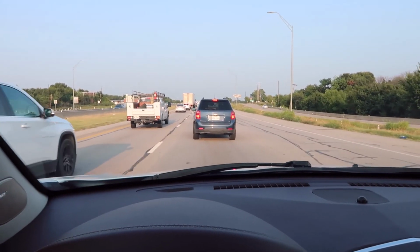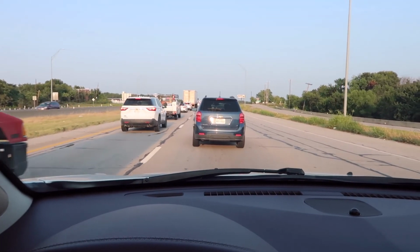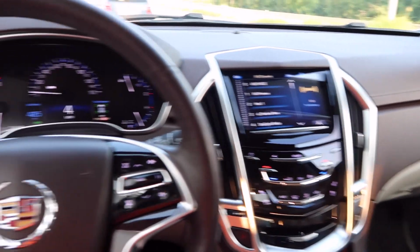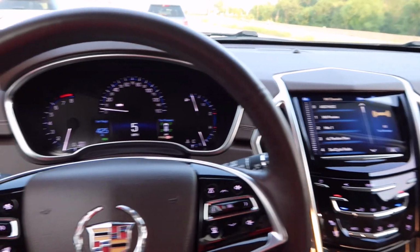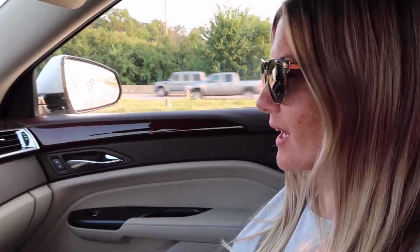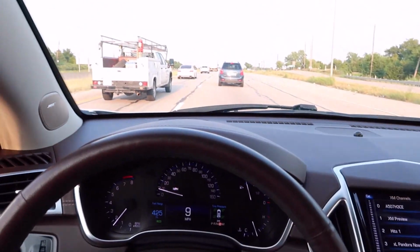All right, guys, we are in Mesquite right now, and we are sitting in traffic, unfortunately. But I figured I'd come to you guys and show you. We are driving my mom's new-to-us 2016 Cadillac SRX, taking this to Florida with us. Me and Morgan were actually talking, right, Morgan? We should have made a video of us buying the car. Unfortunately, we left you guys at home. But we'll show you the car as soon as we stop and get some gas.